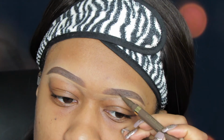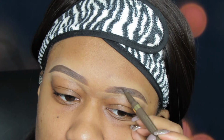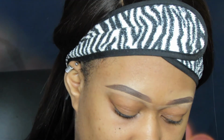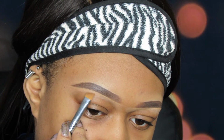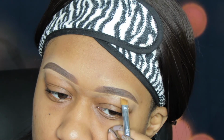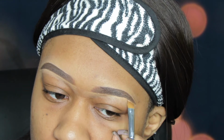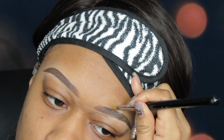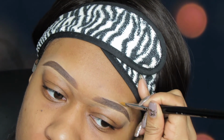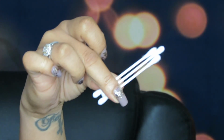Now we're going to go back in with the Stila felt tip pen and give ourselves back that hair stroke that we may have lost. And now we're cleaning up anything that may have gone out of place because we did use quite a bit of product. This is just giving us the finishing touch. And now we're going to clean up with some Q-tips.